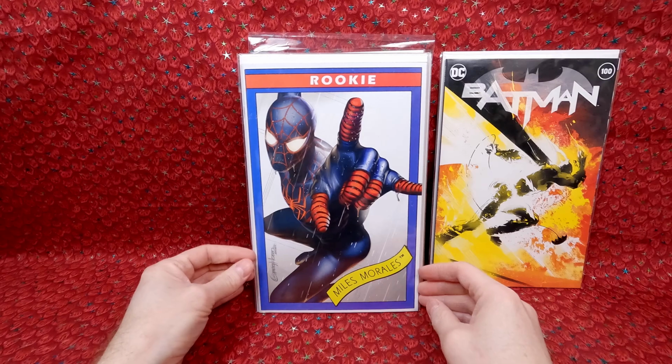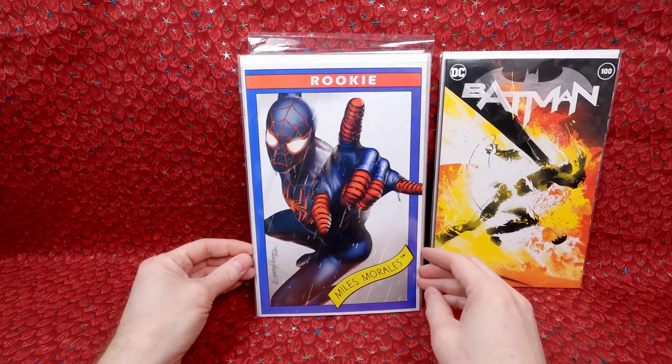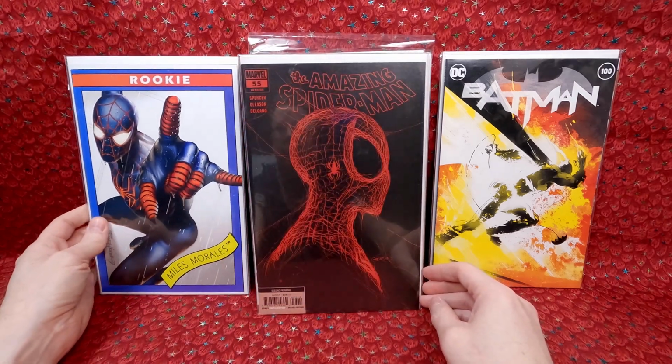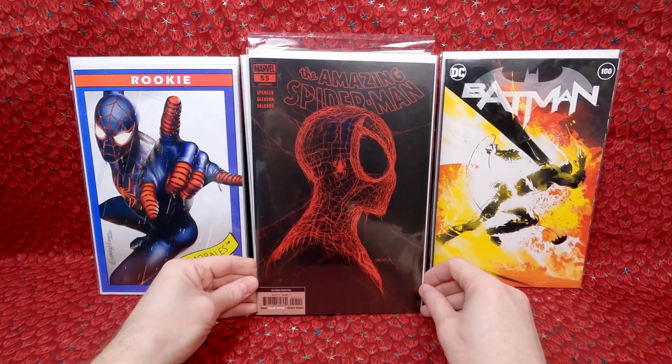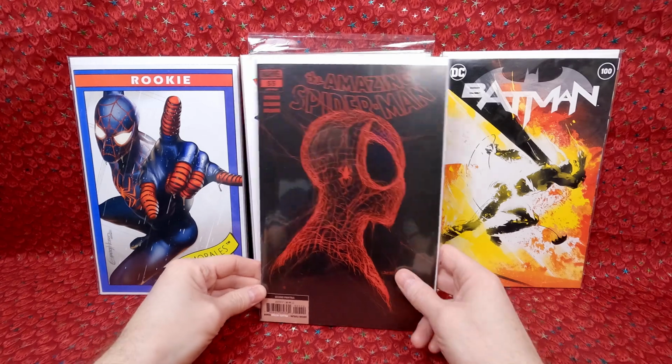Greg Horn, Miles Morales, rookie card variant. That's a cool cover. Really like that one. So all these might be a little bit more expensive, except for this one. No, it's like a $5 to $10 issue. So the second printing of that one.